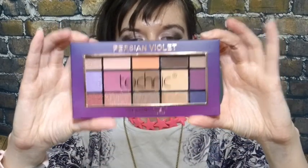This has got some nice neutrals, some browns, some purples, a couple of lovely, a lovely blue and a lilac shimmer. This has got 1, 2, 3, 4, 5, 6, 7 shimmers and 2, 4, 6, 8 mattes. And again, it's a pressed pigment palette.